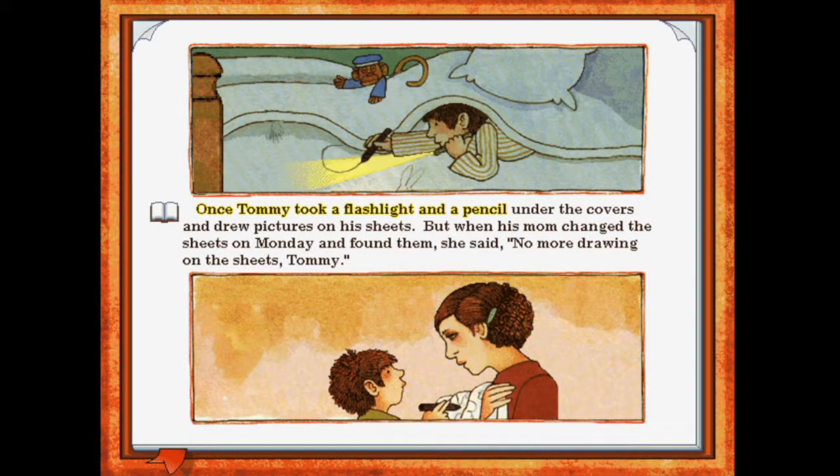Once, Tomie took a flashlight and a pencil under the cover and drew pictures on his sheets. But when his mom changed the sheets on Monday and found them, she said, "No more drawing on the sheets, Tomie."